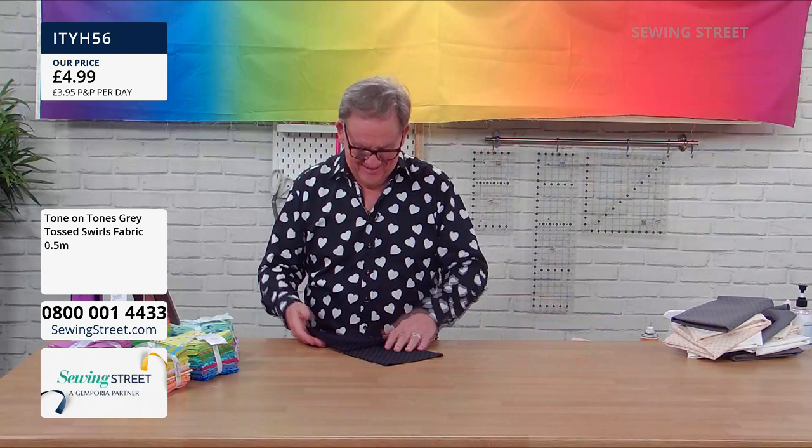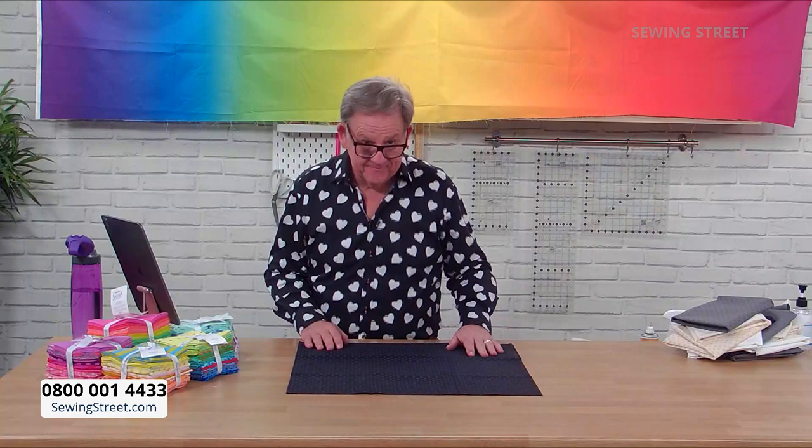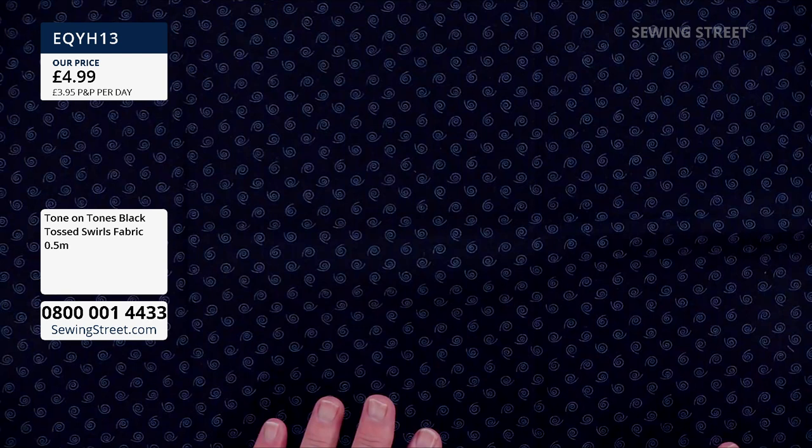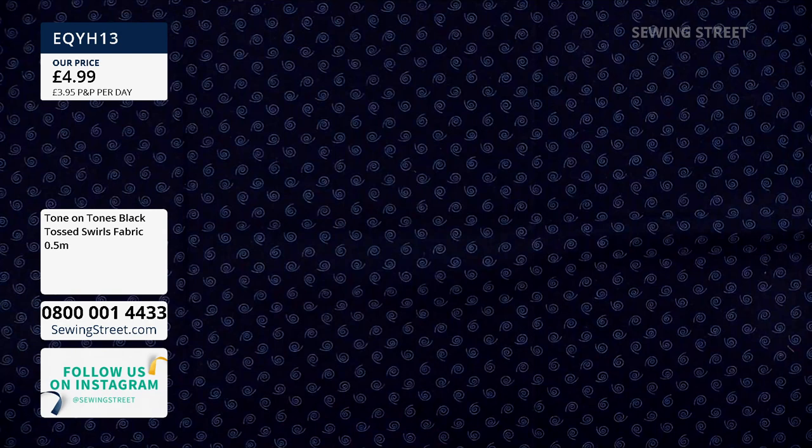Right, now we've got black tossed swirls. Now, these take me back. When we were little, did we used to have chewy sweets that were black and white like nougat? I don't know if they were licorice or mint, were they? But they were chewy and they were black and white and they went round in a swirl like that.